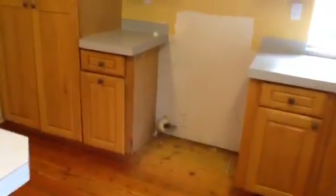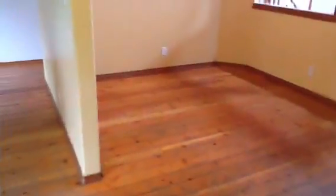This is the kitchen. Looks like they took the fridge that was there, and the range they've taken out now. So they must have just done that, because it was here when the tenants were here. And this is the dining room.